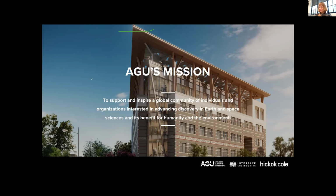And you'll see they are an organization of earth and space scientists. Their mission is to get that word out to the public and to educate all of us for the benefit of humanity and the environment. So what's better to do that than to do a net zero energy building?